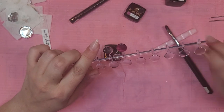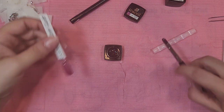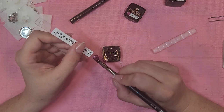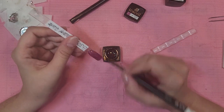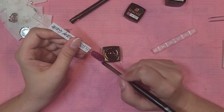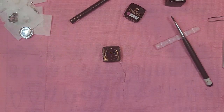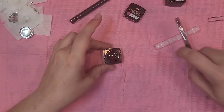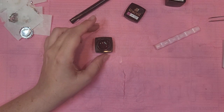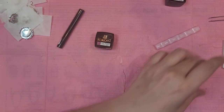Oh, that looks nice when it's built up. It's a bit thick. It has a really purpley hue to it, which blackberries are more purple when you just take the juice out. Pretty. Okay, so for whatever reason, this brush is a little stiff too. I don't know why, but it's better than the last one.